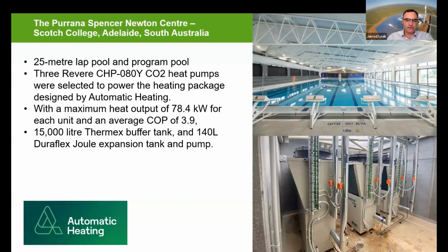I've got another one here from Automatic Heating. This one in Adelaide. So Scotch College, for their 25-metre pool, installed some heat pumps there, CO2 once more, and you see that very nice COP of 3.9 they're getting on the heat pumps there. So excellent result, and they've employed thermal storage as well, a nice 15,000 litre tank for thermal storage there.